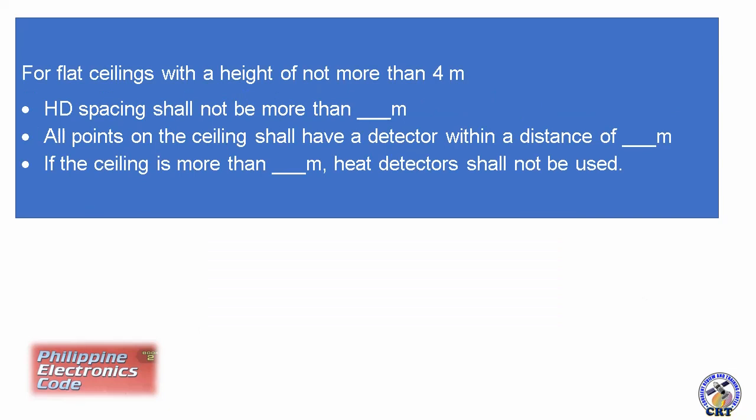Next, for flat ceilings with a height of not more than 4 meters, heat detector spacing shall not be more than blank meters. All points on the ceiling shall have a detector within a distance of blank meters. If the ceiling is more than blank meters, heat detectors shall not be used.